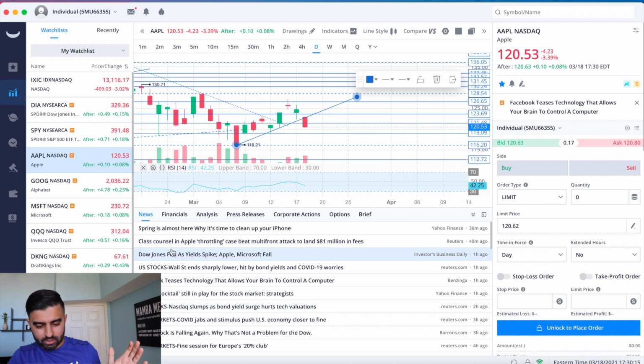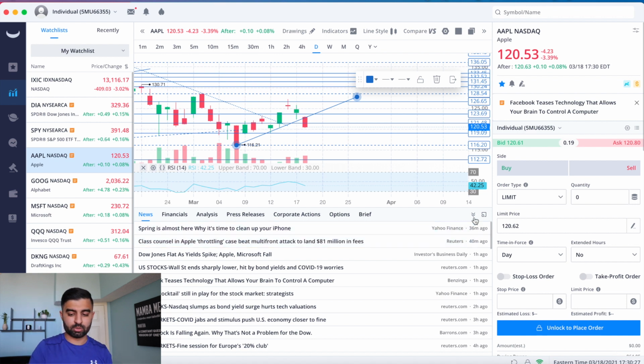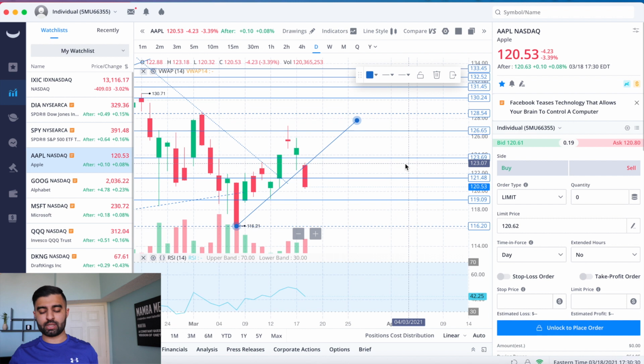Another quick update was that class counsel in Apple's throttling case is asking for $81 million in fees. That's not something that I think was the reason for the mover today, so I didn't cover it in too much detail, but that is something that's happening as well.